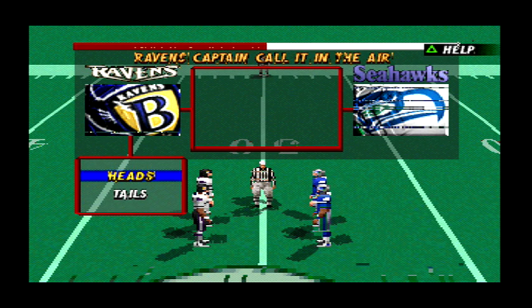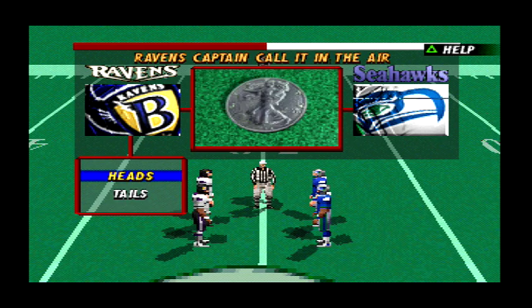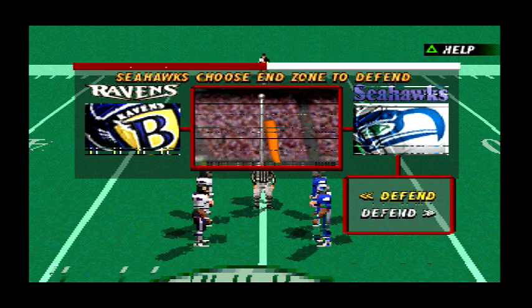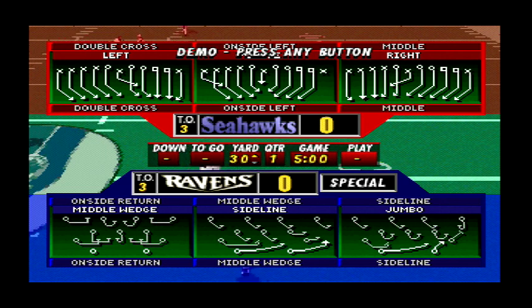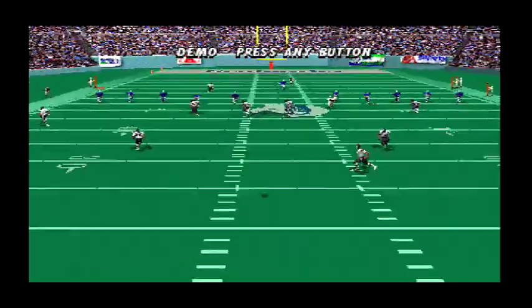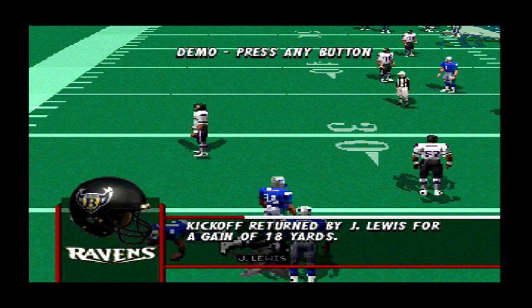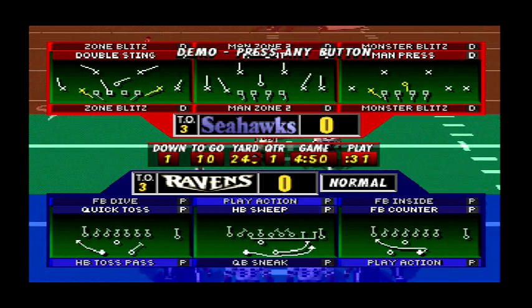Baltimore, call it in the air. Heads it is. Baltimore has won the toss and elects to receive. Peterson gets set to kick it off. It'll be first and 10 at the 24.